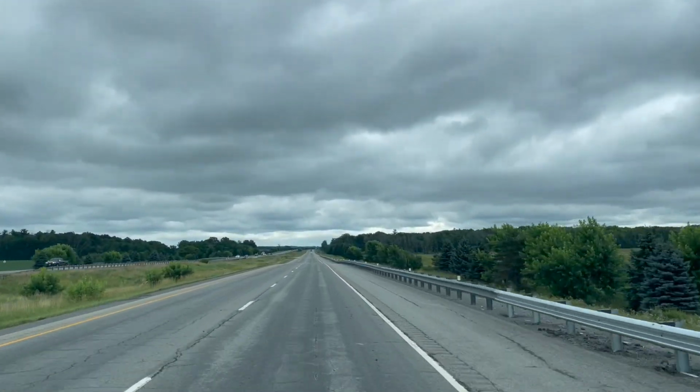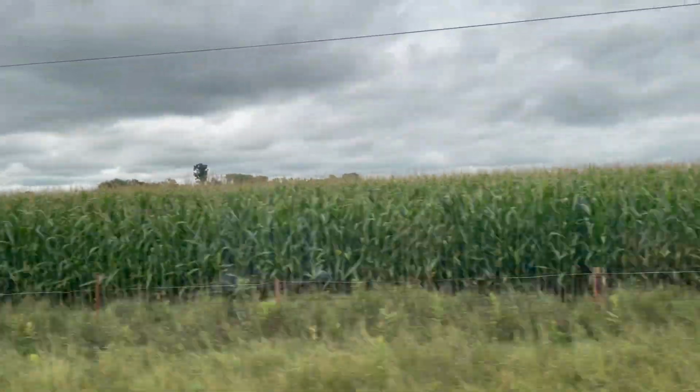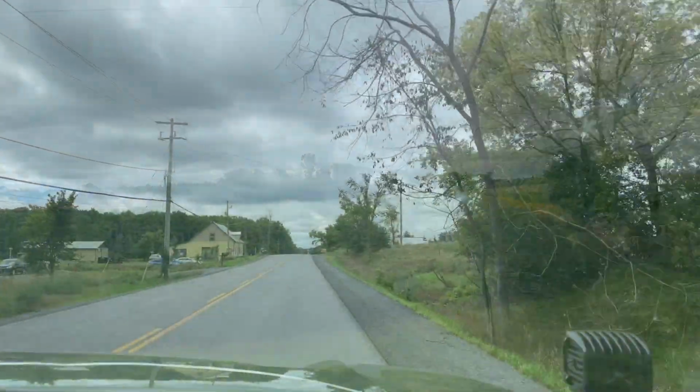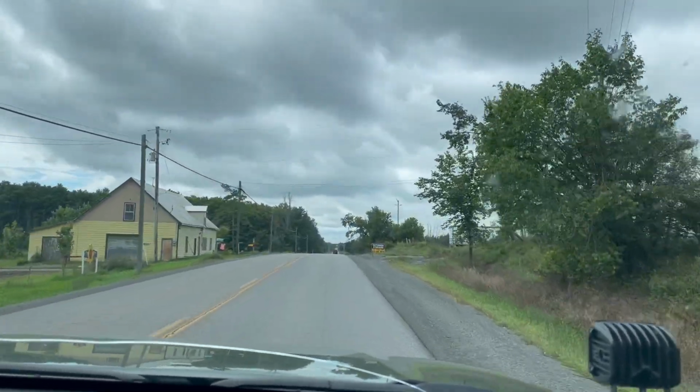Believe it or not, the trip actually flew by. We had lots of good conversation on the way down, but our excitement by the time we got to pick up the trailer was extremely high.